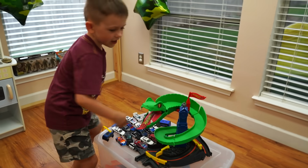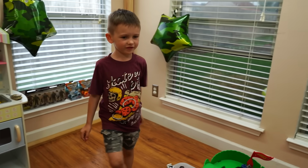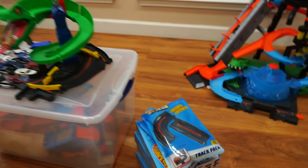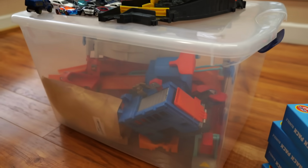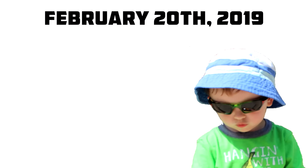Hey, Evan. Hi, Daddy. Guess what? What? Today, we are going to make a Hot Wheels City. And we're going to use these Hot Wheels City tracks. Okay. We need to take all of the buildings out of this tub. We already have Cobra right here.